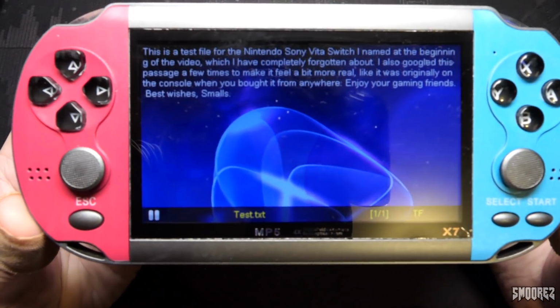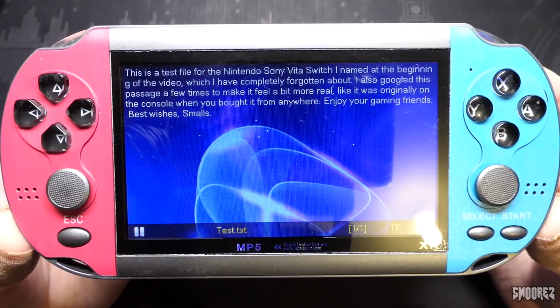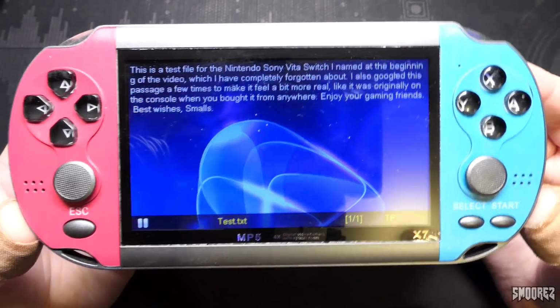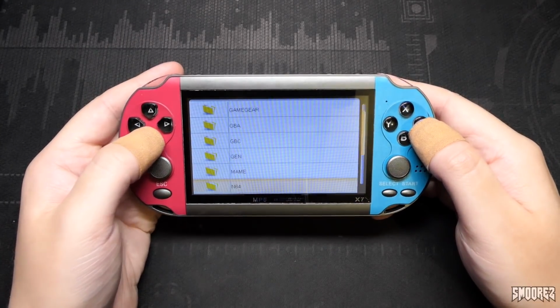And if you want to read that, that is what a text file looks like on this, with the background stolen from the PS Vita, I believe. And yeah, I ran this through Google Translate a few times, and somehow through doing that process, s'mores turned into smalls. Well, while we're in File Manager, I've got all the folders here for the games, but we'll come back to that.